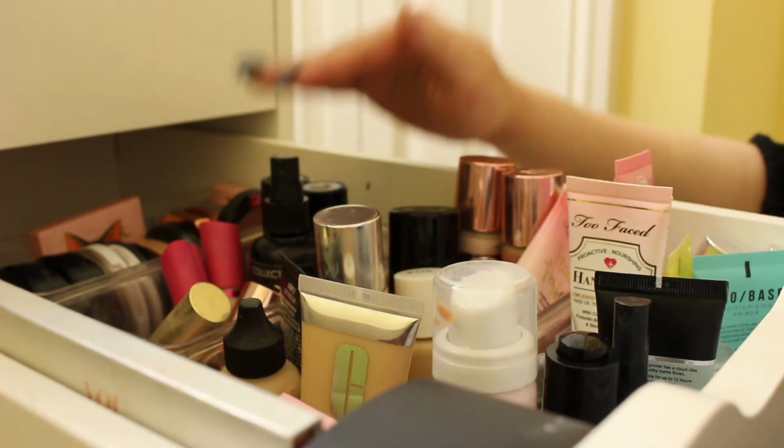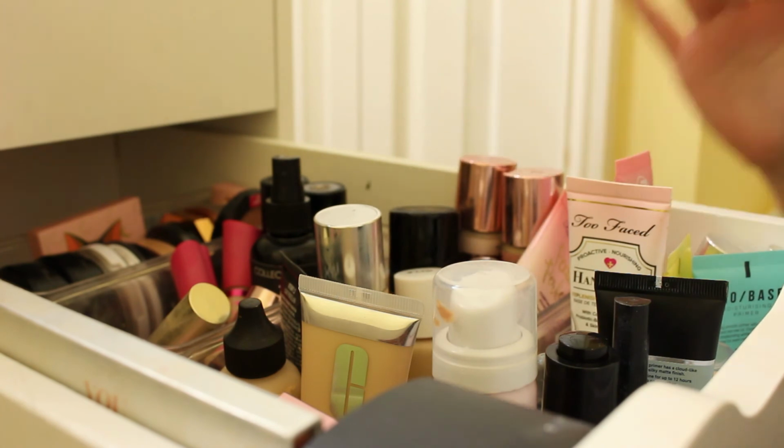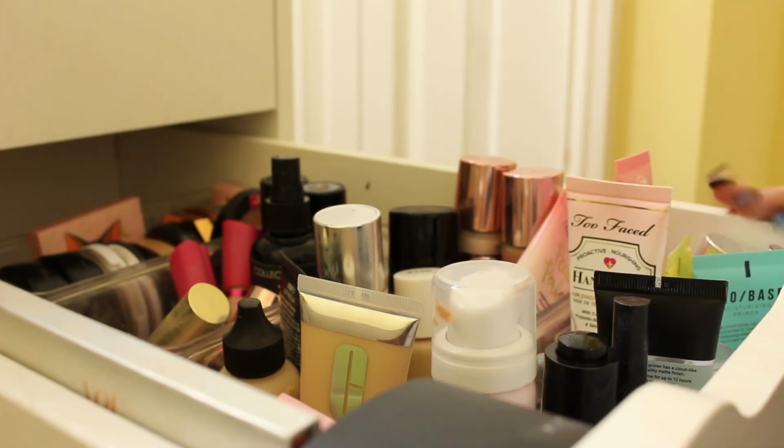My concealers in one tray, all of my setting sprays. My foundations are actually all in one tray as well, and so are all of my primers. So I'm pretty happy.